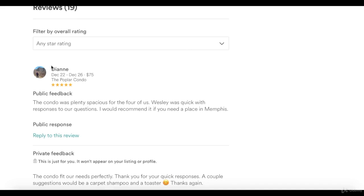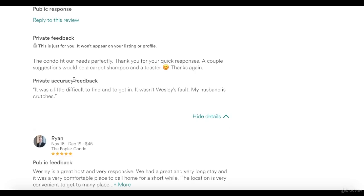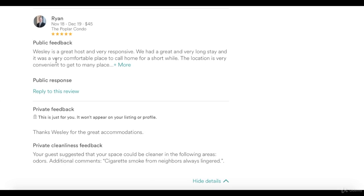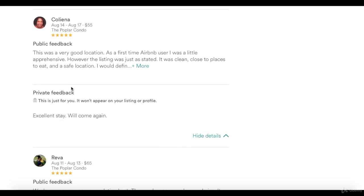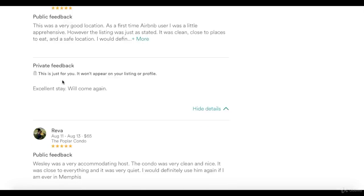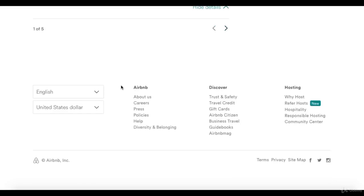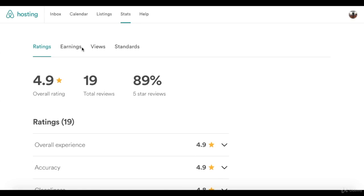So here you'll be able to see reviews. Most are 5 stars. Some guests have problems, but that's going to happen. You know, they're not staying at their own property, so these are things that you must deal with and try to accommodate them in any way you can. So for the most part, I've gotten mostly 5 stars, but a few 4 stars. As you can see, the total rating is 4.9, and 89% gives 5 stars.